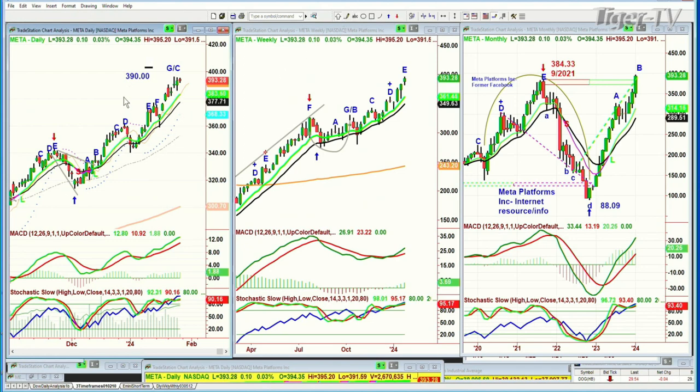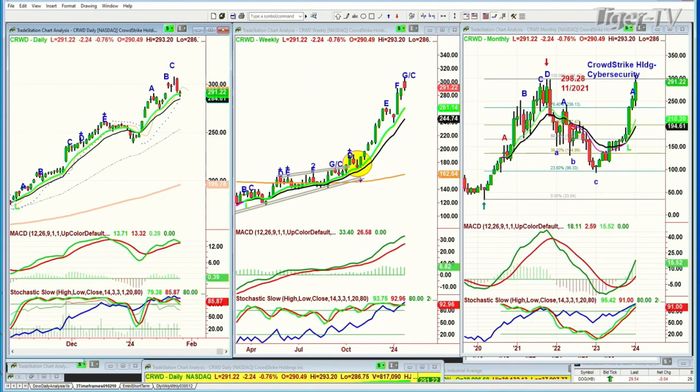So 390 is the round number. It's at 393 right now. It's higher. That's a good sign. But I'm saying to myself, wait a minute. I can look, Crowd, C-R-W-D. Crowd is down today. Why didn't I write that in? Crowd had a, oh, I didn't write it in because it was a little messy.